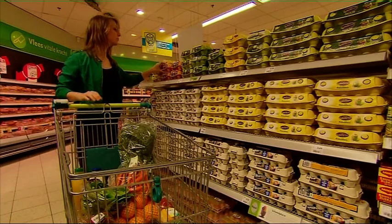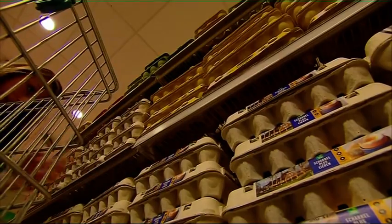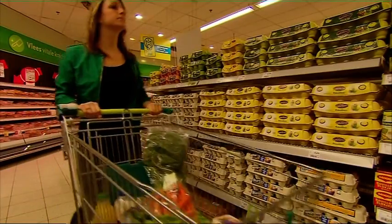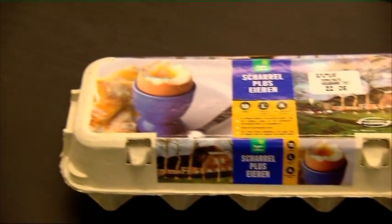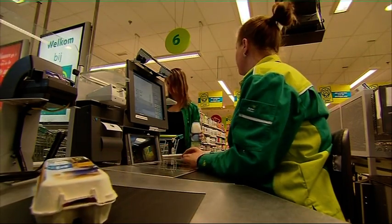And so, via the tracking and tracing system, it's possible to go back from the shop to the source of your eggs, the Netherlands. The health of humans and animals has top priority in this chain. It is to this system that the Netherlands owes its international reputation as a supplier of healthy, safe, and tasty eggs.